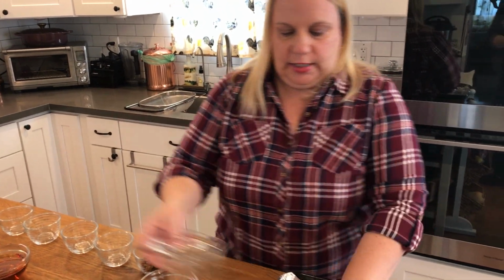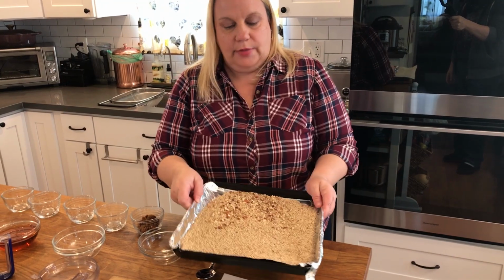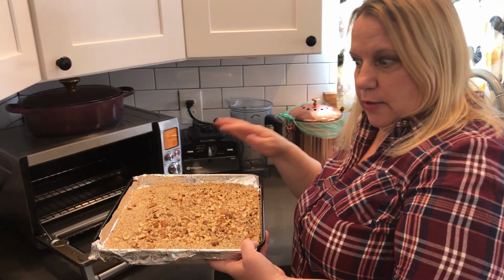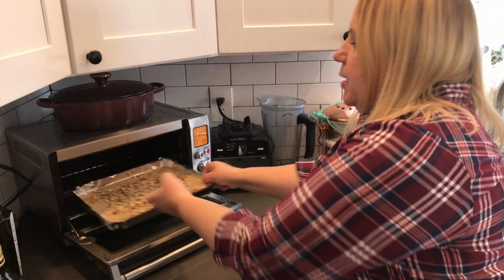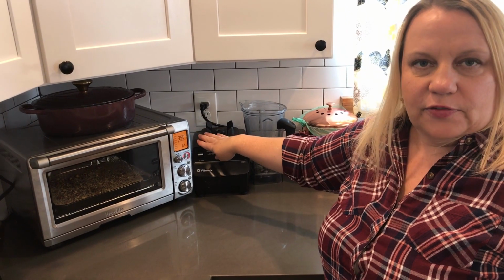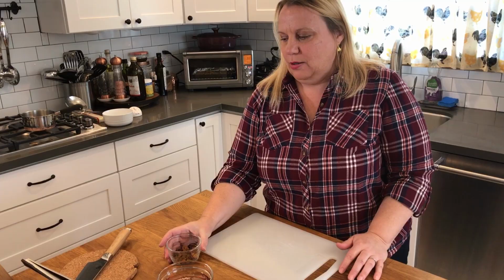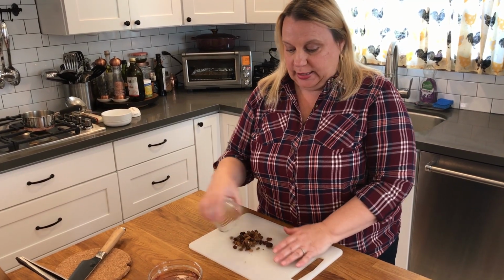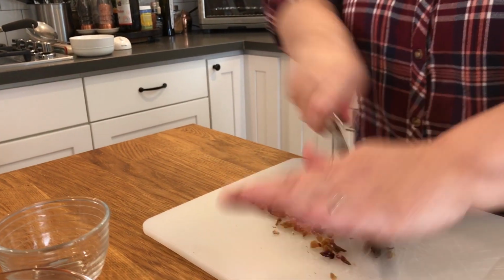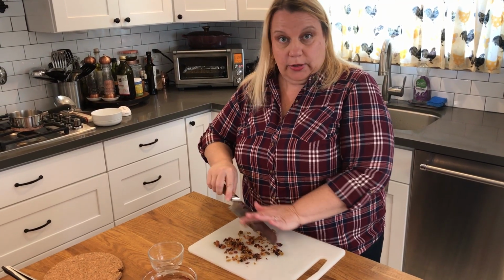On 350 until they're golden brown. So you can just put them all on a tray together and then toast those. So we're going to place our combination of nuts and sesame seeds in the toaster oven, or you can use a regular oven, set at 350, and then you'll carefully watch them because you just want them slightly browned and toasted. While that's toasting, I'm going to quickly just roughly chop up the raisins and the cranberries into smaller pieces, and then these will be ready to go when we combine all of our ingredients.